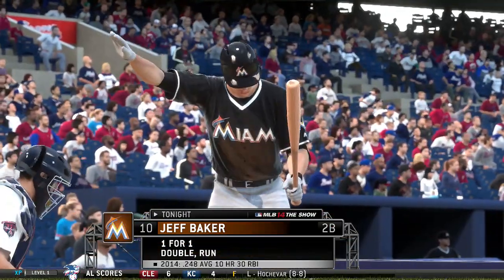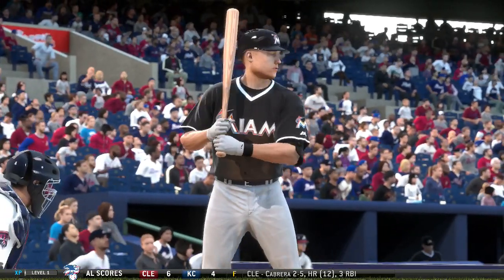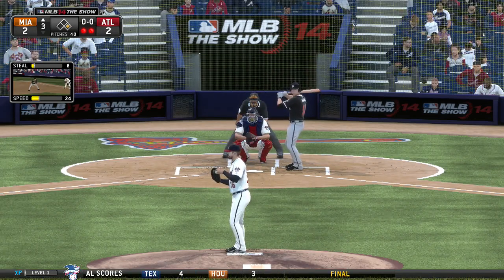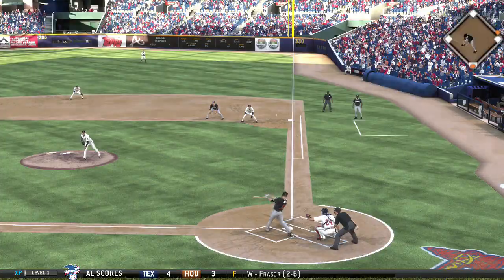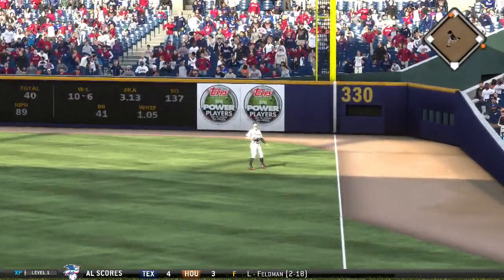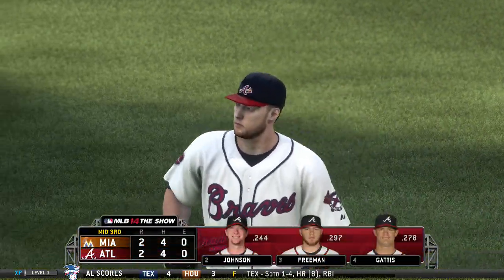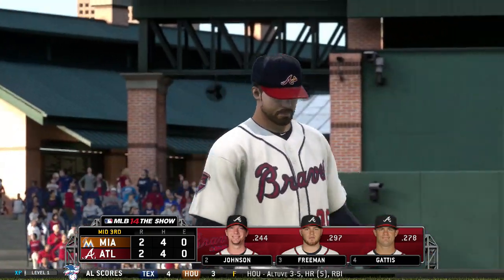Jeff Baker will stand in. He doubled and later scored his first time. Strike him out. Pitch swung on and hit in the air toward the line in right. Schaefer is there, and he'll make the catch to retire the side. Marlins leave one. We'll go to the bottom of the third, all even at 2 apiece.